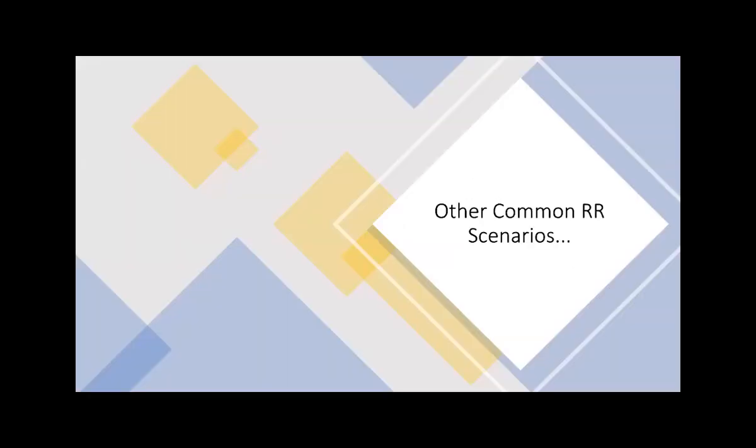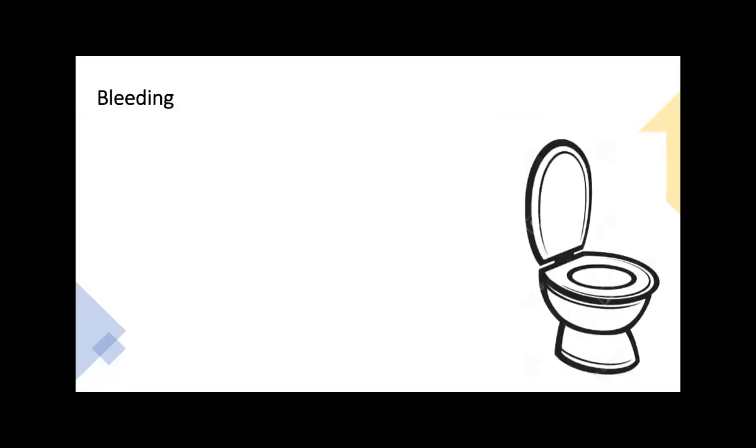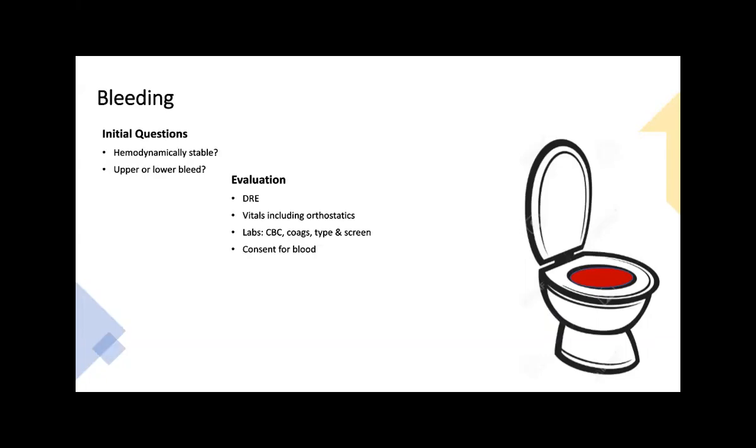And then just some more common scenarios that we see. You guys will all at some point get called to look at a toilet with blood in it. It just happens, especially at night. But your first question, like all these other ones, is this patient stable or unstable? Then you can start thinking, is this an upper GI bleed? Is this a lower GI bleed? That's going to change some of your treatment later.